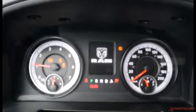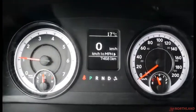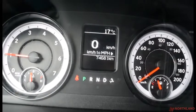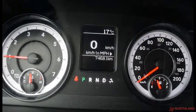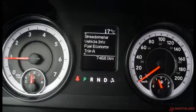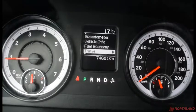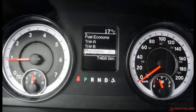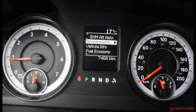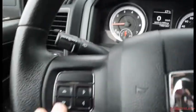Now right in the center here we do have our speedometer and our odometer, as well as our fuel gauge and our engine temperature. In the center it does say how many kilometers we have, 74,000, not too bad at all. And you do also have the temperature outside. Now you can switch that around a bit to your vehicle info, fuel economy, trip A and B. You also have your messages, screen setup, your settings, and then you can turn the menu off if it was too bright. That is controlled from right here.